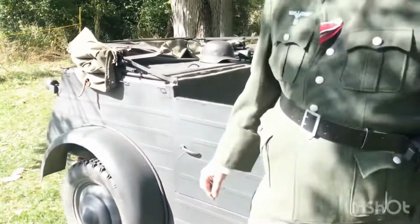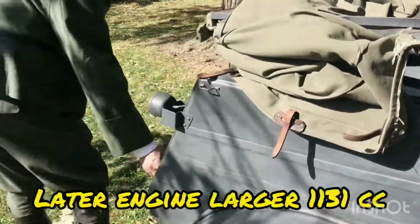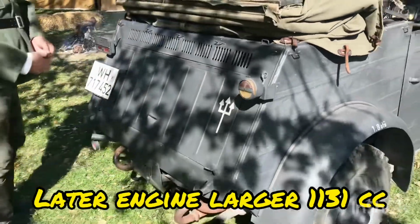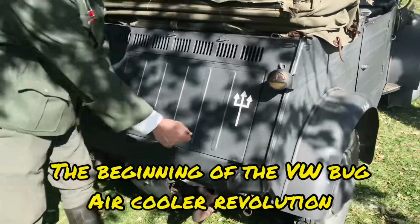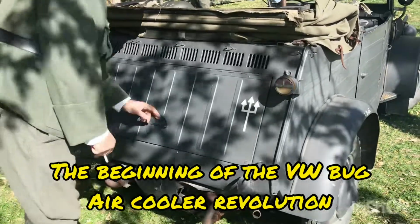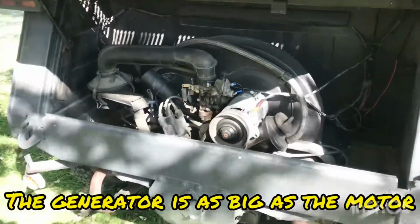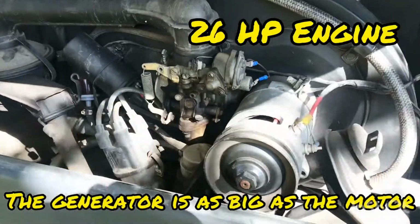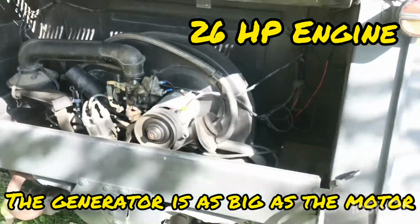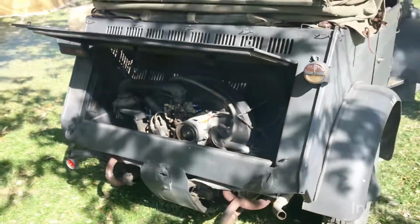You want to see the motor compartment? Yeah. Come around back here. We'll check out this, see what we got in the back. There's a big power plant for it. Whopping 26 horsepower. You hear that? 26 horsepower for this beast. It's good enough to get them down the road though.